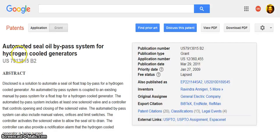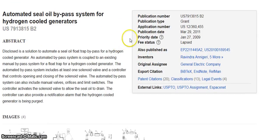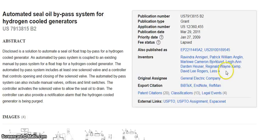So here's a patent. Automated seal oil bypass system for hydrogen-cooled generators. US 7913815B2. And the inventor is this person, whose name I can't pronounce, and 5 more. And these people.